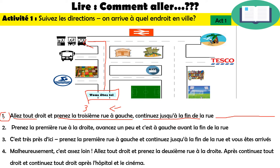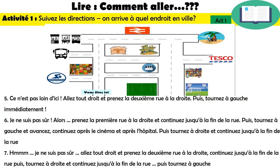Voilà. Alright then. Number two, always start back here. Prenez la première rue. Ok, alright, I'm doing this one. Voilà. So, start here. Suivez les directions et on arrive à quel endroit? Ça, c'est activité 1. Regardez, they get a bit tougher as you go on. For example, number 7 says, I'm not sure. And they send you on like the scenic route to the place. Donc, suivez les directions, mes petits. One more time, always start here. Otherwise, you're gonna get them all wrong.